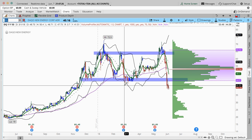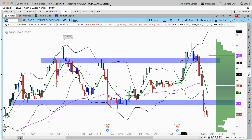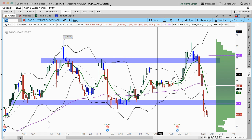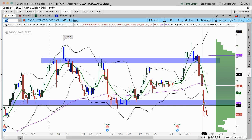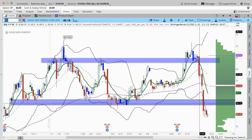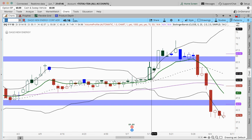All right, I already marked up this one. It's clearly range bound. They press it higher, nope. Press it higher, nope. And then nope again, except for this time they flushed it through that $45 level. One thing I want to look at is, let's see.